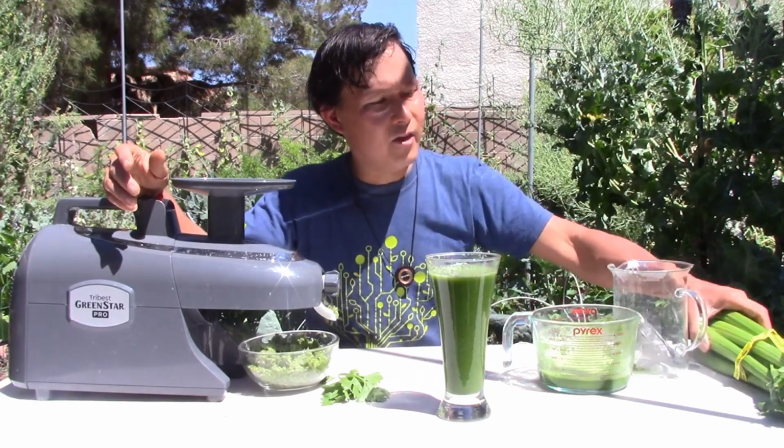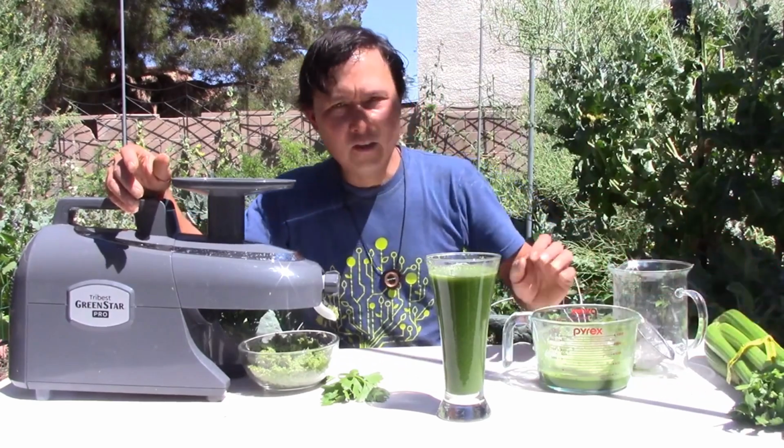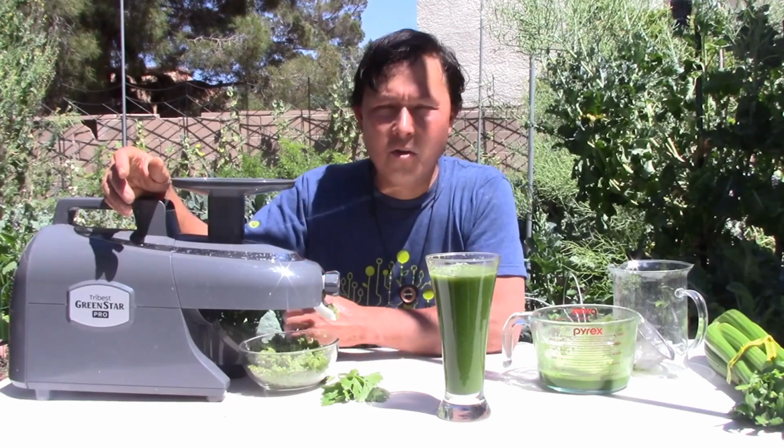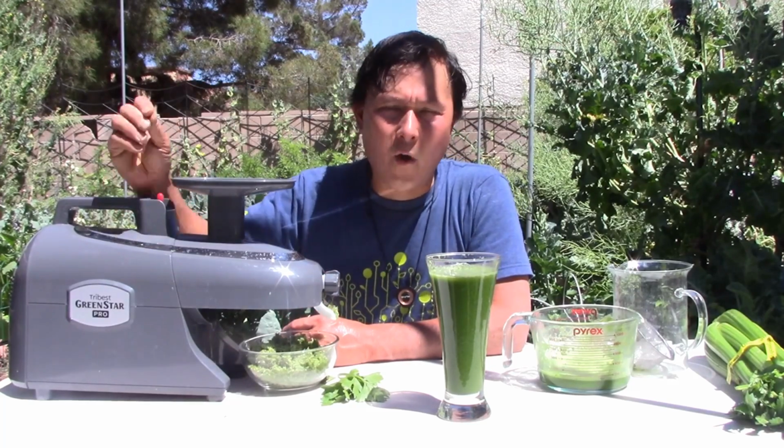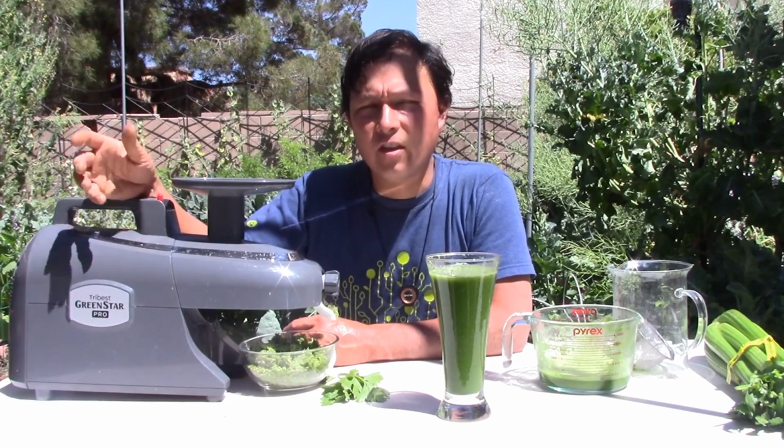Because the celery that I've grown never really grows up to this nice, big, huge stuff, because I just let it grow natural and kind of more wild, in which case it's going to be more nutritious in the end for you.